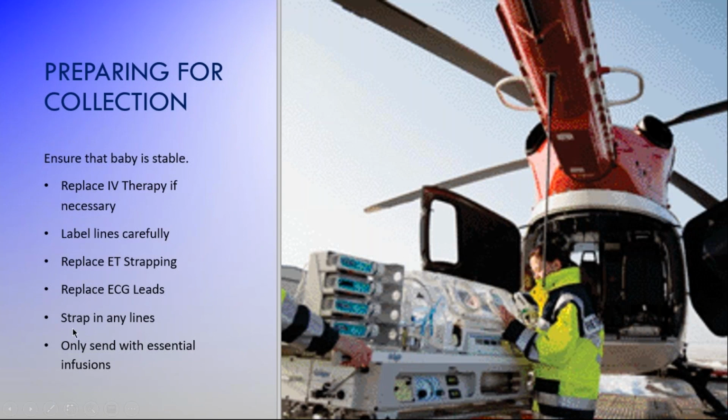Strap in any lines that you can, and they may elect to only do essential infusions. So if I say essential infusions, they will maintain the arterial line, they will do the inotropes, they won't take the TPN because that's not necessary. It can be restarted on the other side. They can take it with them, but they won't call that a necessary infusion. Sometimes they will stop the sedation, so the morphine and midazolam, they will prefer maybe to do those as boluses in the air. They may elect to just run a basic fluid because it is very difficult to keep all these syringes going.